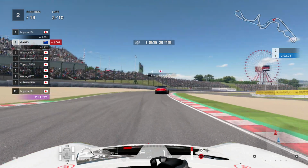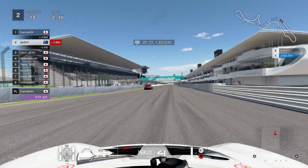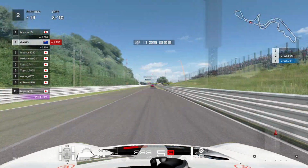So pretty happy with how that went in the end. I did come from a long way back, but I saw that he braked early. I'd already premeditated that I wanted to try and overtake there, so I went for it, and yeah, pretty happy to get away with that. Porsche's very, very good under brakes as well.